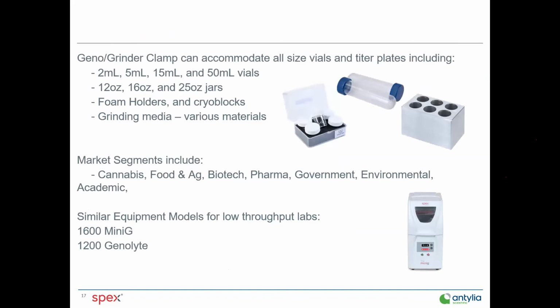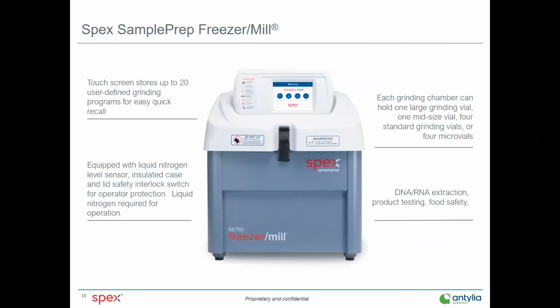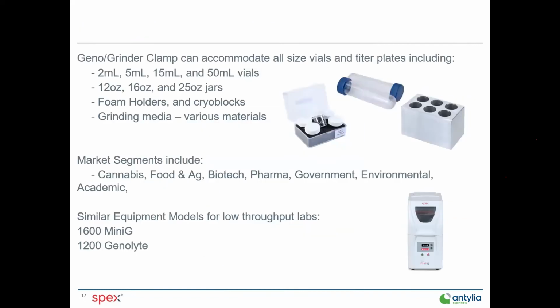As I mentioned, it can do different types of formats. You can do room temperature or chilled with the use of cryo blocks. Some of the other markets that we're involved in are cannabis, food and agriculture, biotech, and pharma. We're in a lot of government settings as well, including environmental and academic settings.